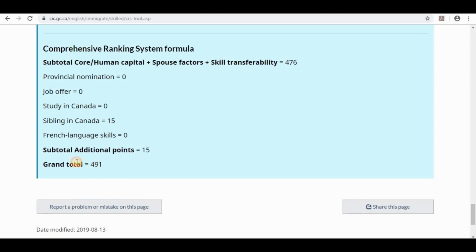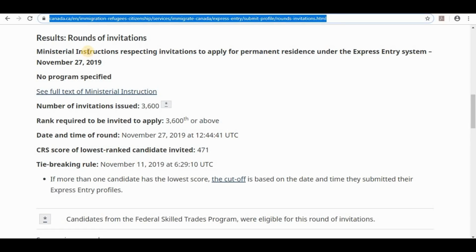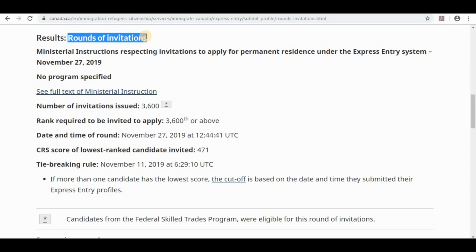So now that you know what your CRS score is, the next thing to do is to find out what the current cutoff score is. To do that, all you have to do is go to this link, which will show you all the rounds of invitations. IRCC makes a draw every 2 weeks and sets out a CRS cutoff score. As of November 27, 2019, the current cutoff score is actually 471.